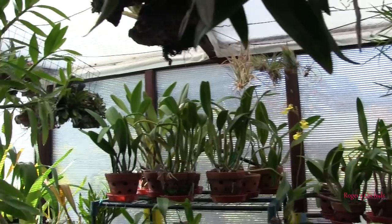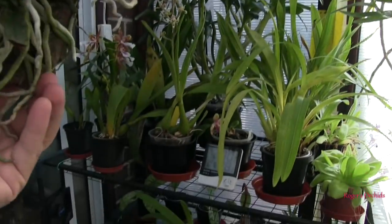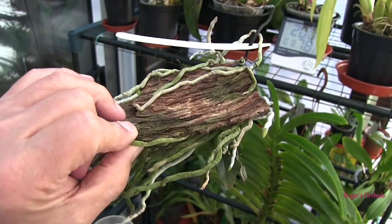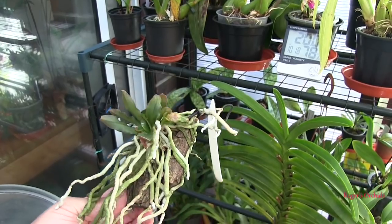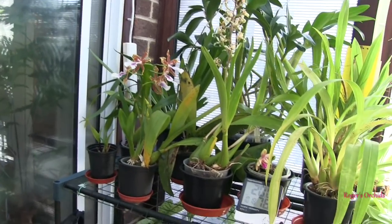Quite a few of the Tolumnias are on it. But I have noticed recently the stuff that is on it, the wood's going. That wood's seen better days, hasn't it? It's starting to crumble, it's starting to deteriorate. So I think we may need to look into the things that are on that type of wood.